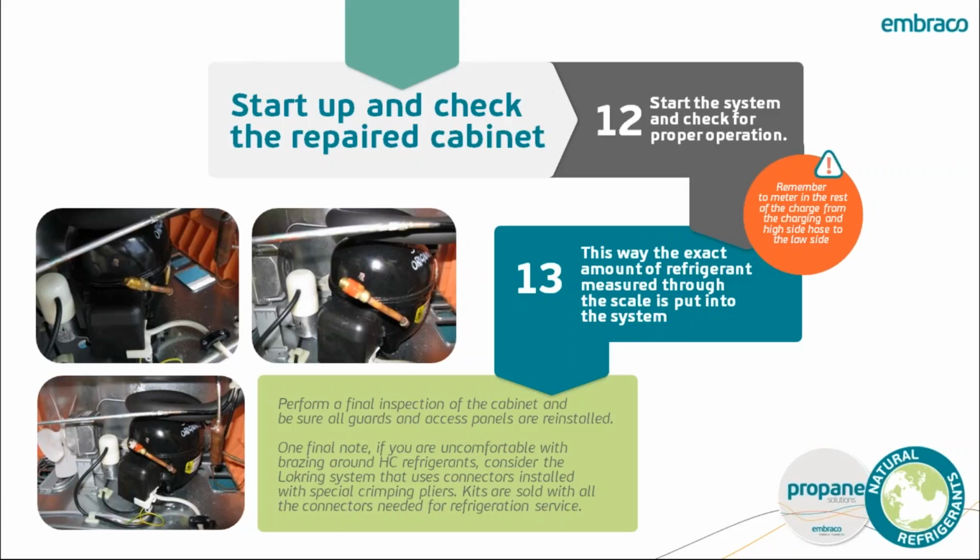That eliminates the need to braze at all, this kit, and it can also avoid special burn permits in certain work sites. And these kits are sold with all the connectors needed for refrigeration service. So if that's something that you're interested in, you can Google the Vulcan lock ring system.